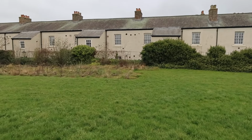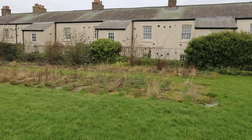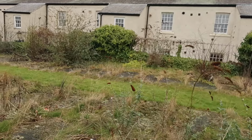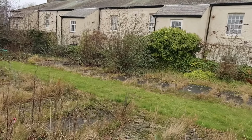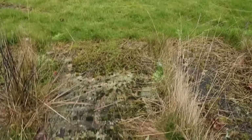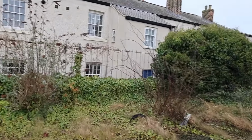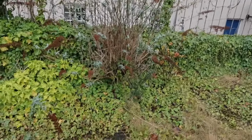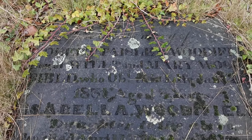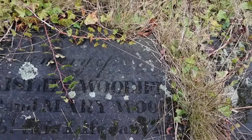And what was left is these ones over here, which, as I said, I reckon are the ones that were left in the quiet corner, and at some point somebody's come along and flattened them all down, all slowly becoming less and less legible. Look at that. I think that's Robert Paisley. So, I haven't got my torch. Woodfield.